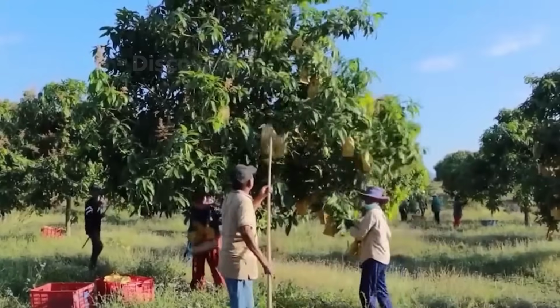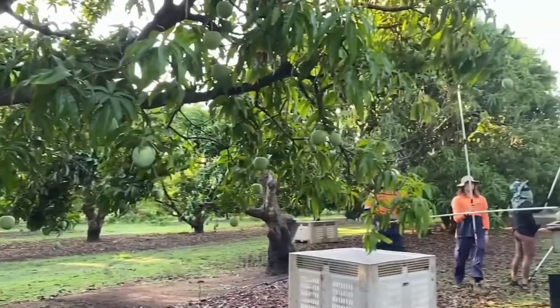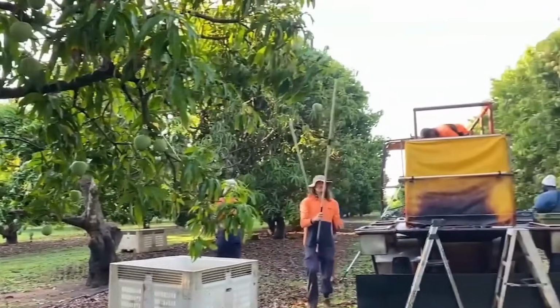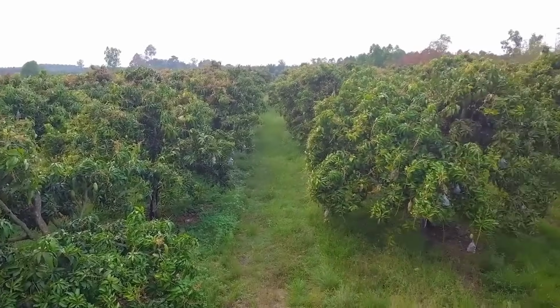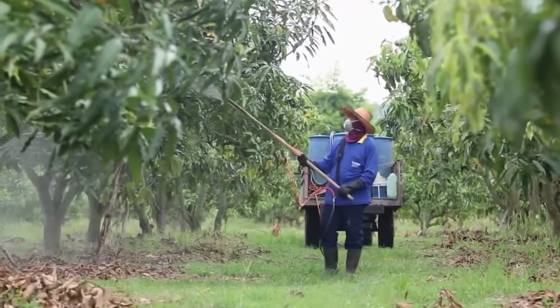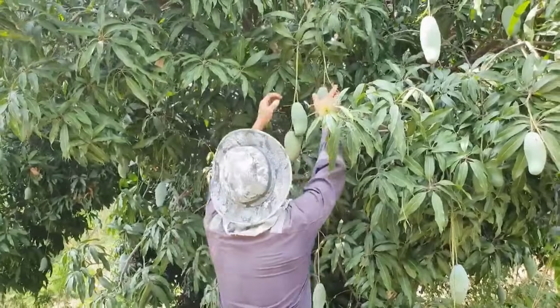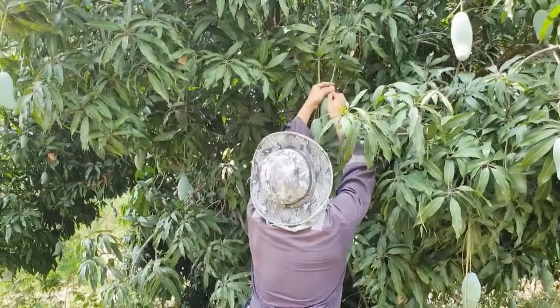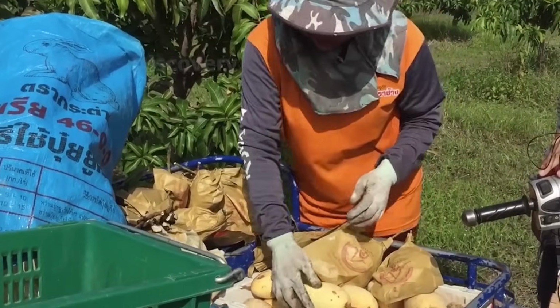The team works in coordination to ensure that the mangoes are harvested quickly and efficiently while maintaining a high quality product. Farmers often face the challenge of low mango prices during peak season. To minimize market risk, farmers must diversify their sales channels and process mangoes into value-added products.